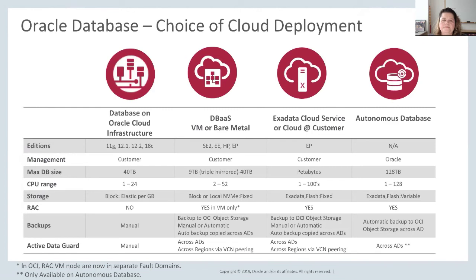In 19C for autonomous transaction processing specifically, we added auto indexing feature, which you may have heard about. So this is a big feature in 19 that we are touting, and it's basically going to take care of creating all the required indexes for the workload for your schema. So you don't really have to go in with the right indexes. You let your workload run for a bit, and Oracle will figure out what the right indexes are. And if you already have indexes, it will figure out what are not needed as well. So that's a cool feature to try out.